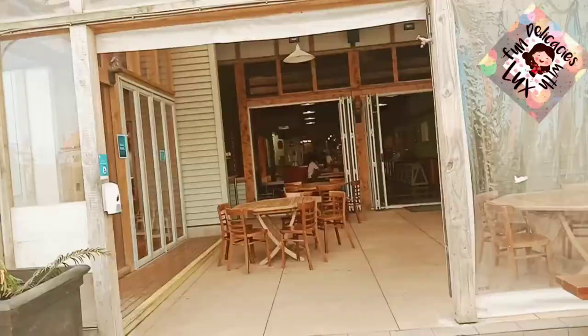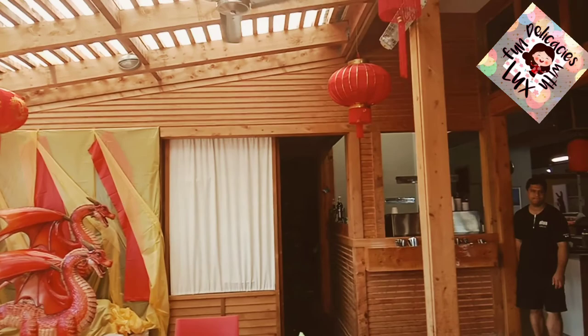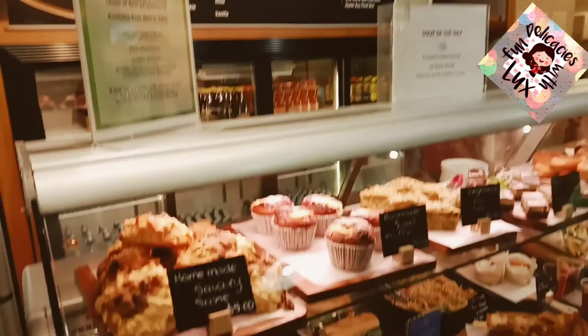And now it's time to take a short break because we are so hungry, so we're going to step into the restaurant. That's a Chinese New Year decoration out there, and here guys you'll find huge varieties of veg and non-veg, and the food is really good. We really enjoyed it a lot.